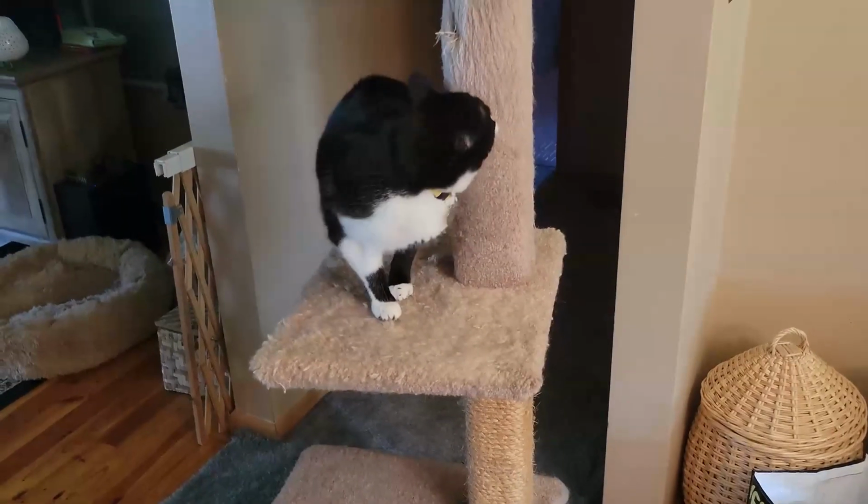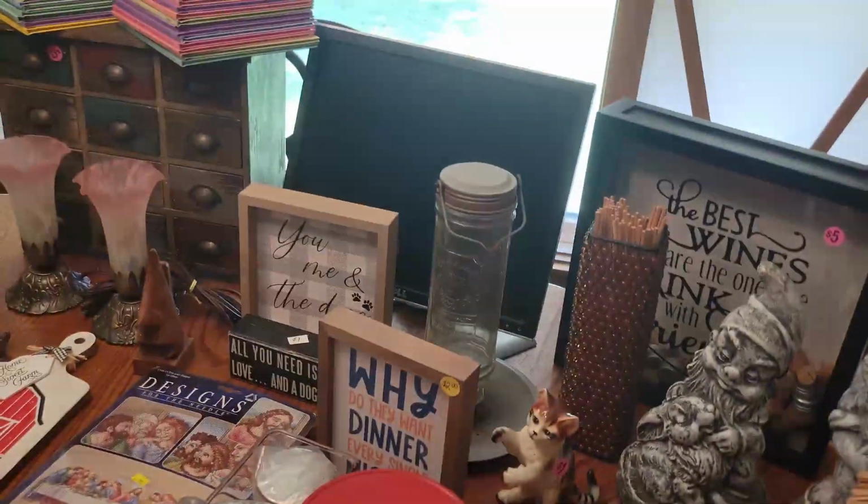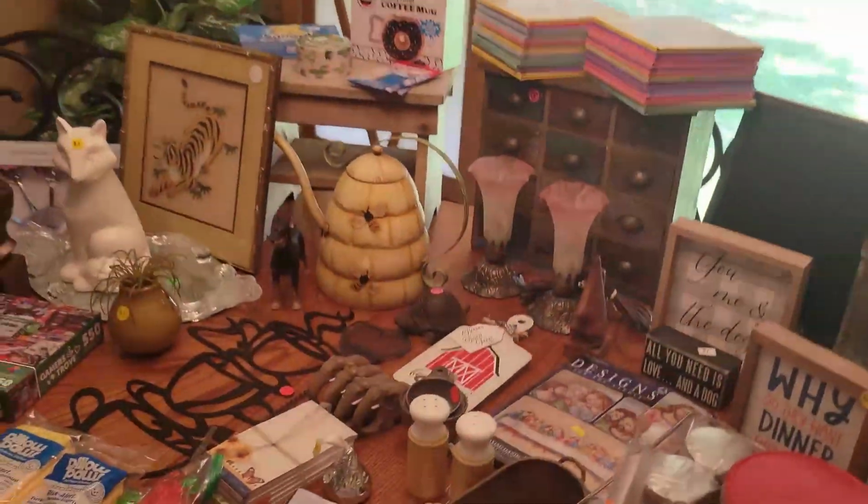And I moved this to be my camera stand. I'm glad somebody waited to get up there. So, yeah, that is how it all got set up.